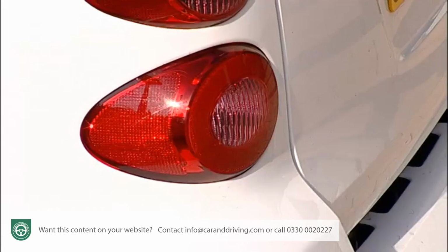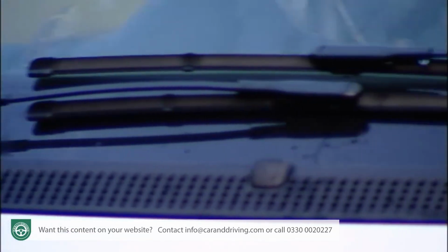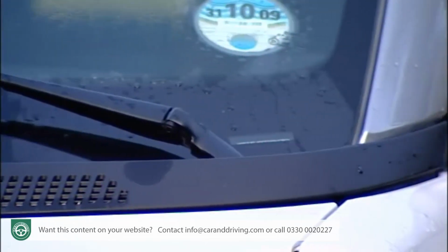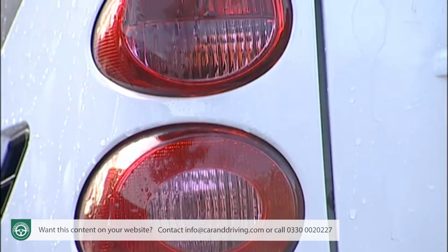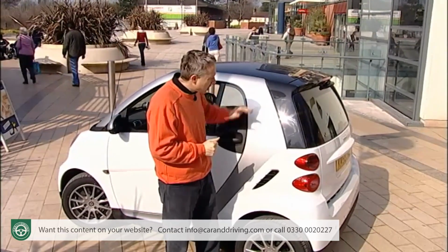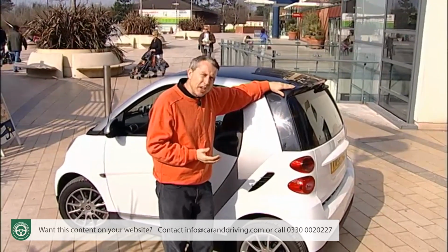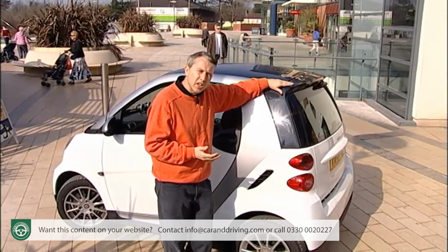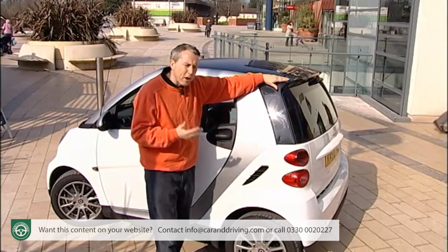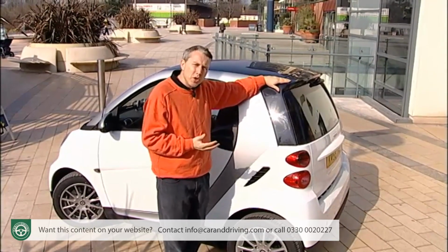The complete Fortwo range starts with the Econo Basic 61 brake horsepower version, but it really is worth finding £300 or so more for the 71 brake horsepower model, or even better, the turbocharged 84 brake horsepower version. Now, that car starts from around £9,000. Lower order Smart petrol models all come as standard with the MHD micro hybrid drive system, cutting fuel costs with its start-stop technology. Now, as to whether you'd really buy a plusher Smart when for the same money you could have a larger supermini, well, that really depends on what you want.